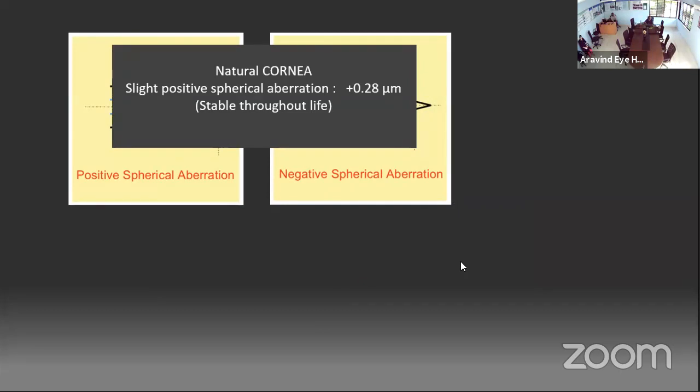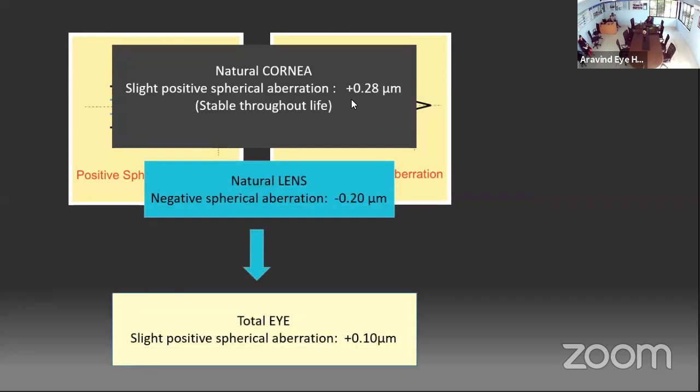So all through our life, are we having this positive spherical aberration in our natural cornea? So how is our vision going to be? Are we always in a very poor visual quality? No. A natural lens has a negative spherical aberration of minus 0.20, which will compensate for this positive spherical aberration in the cornea, thereby giving us a residual spherical aberration of only 0.10 microns. And this helps us to have a better visual quality.